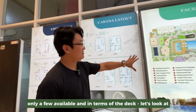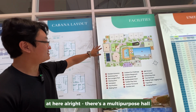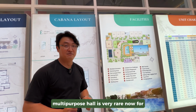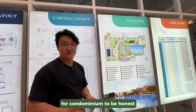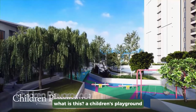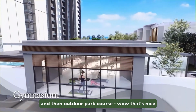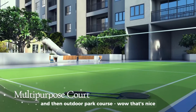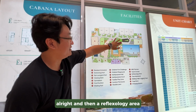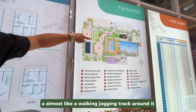And in terms of the deck, let's look at what we're looking at here. All right, there's a multi-purpose hall. A multi-purpose hall is very rare now for condos, to be honest. Okay, there's a multi-purpose hall. What is this? A children's playground, toddler play zone, and then an outdoor park course. Wow, that's nice. A barbecue terrace, all right, and then a reflexology area, and there's also almost like a walking, jogging track around it.